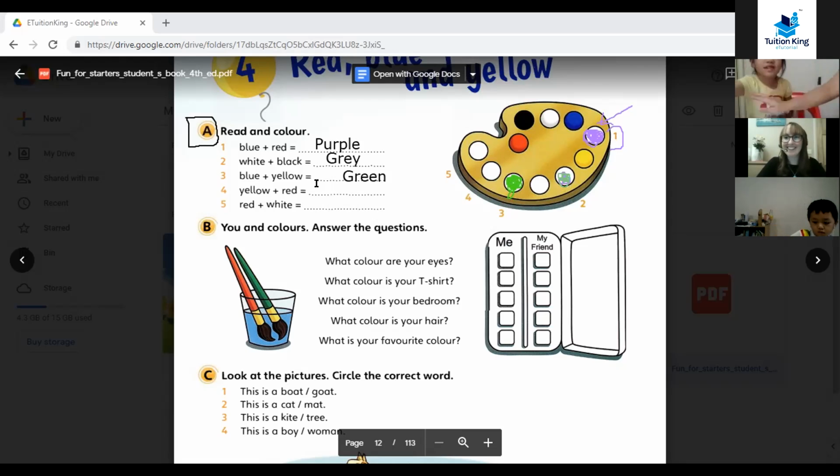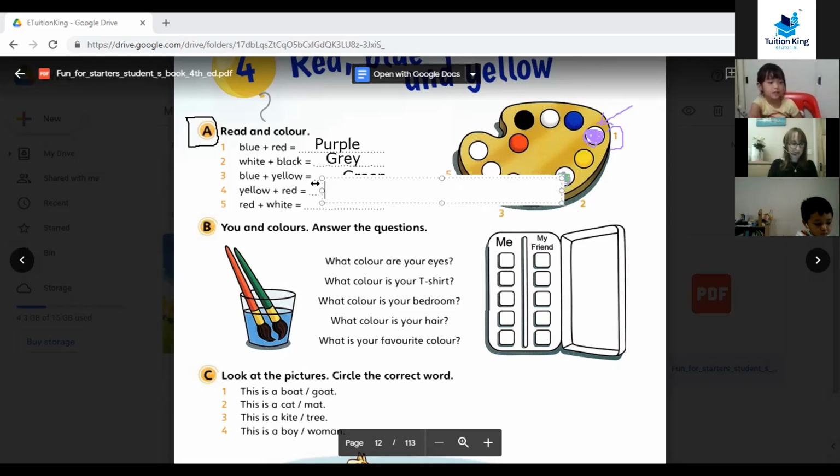Okay, 10, 9, 8, 7, 6, 5, 4, 3, 2, 1. Yellow and red. Do you know what yellow and red makes, Annabelle? Or maybe have a guess. Green. So it doesn't make green, it makes? Orange. It starts with an O. Orange. O-R-A-N-G-E.